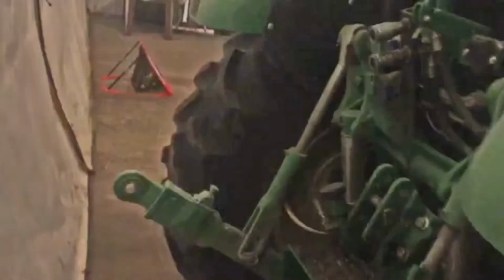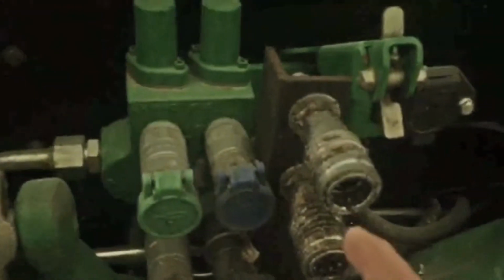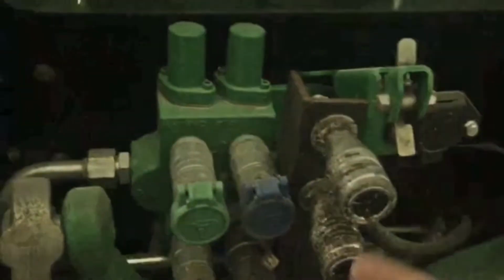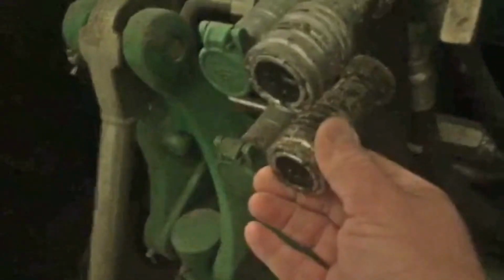So here we are around the back of the tractor. I wanted to show you this. This tractor came with 2 outlets. These 2 right here. We put this third outlet on it. Just took a piece of angle iron, simple U-bolt right there, bolted it on here so it's good and sturdy. Crap all over it.